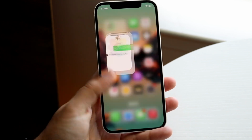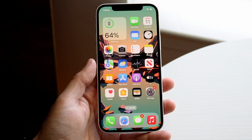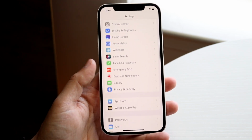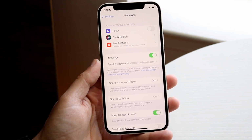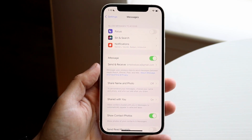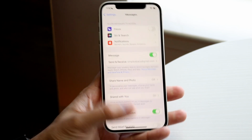So the first thing you want to do on your end is to make sure you have data, and make sure you have Wi-Fi or cell signal of some sort. Then make your way over to your settings, go down into Messages, which is right here, and all you want to do is make sure iMessage is enabled. As long as that's enabled, you're pretty much already good to go. That can usually be the number one issue why that happens. However, if this is disabled, go ahead and toggle this on, and that may end up working.